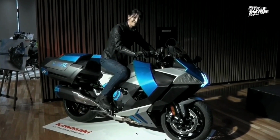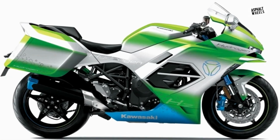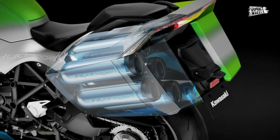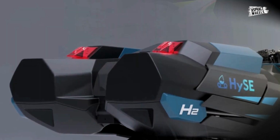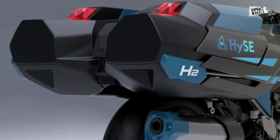As the name suggests, the Ninja H2 HySE is based on the Ninja H2 SX Sport Tourer. Only if you pay attention. Its shape becomes swollen because it carries new components that can process alternative fuels, namely hydrogen. For example, on the rear side, a tank is installed that carries hydrogen. Then the fairing also looks bigger, so it looks more ready to be taken on long trips or touring.